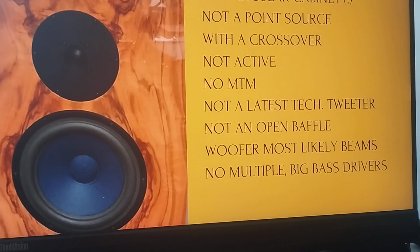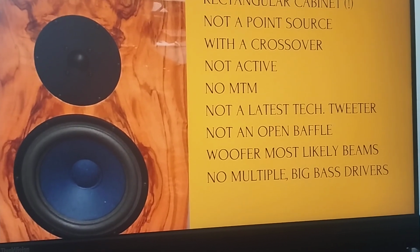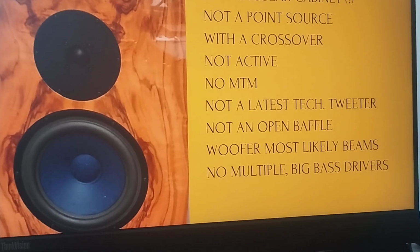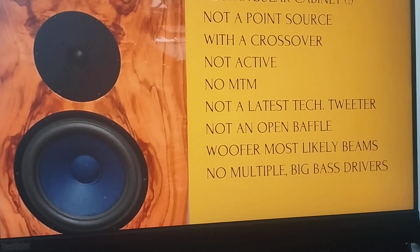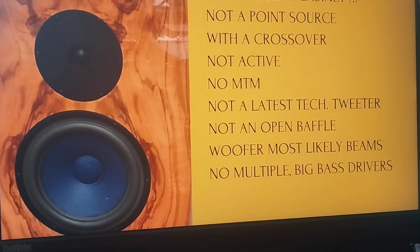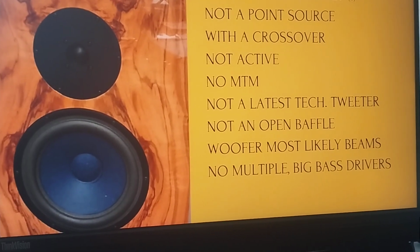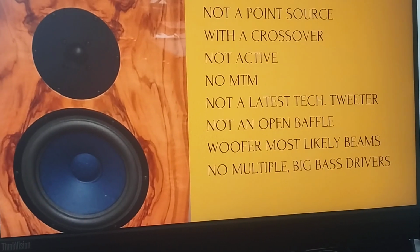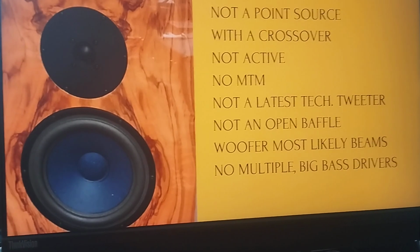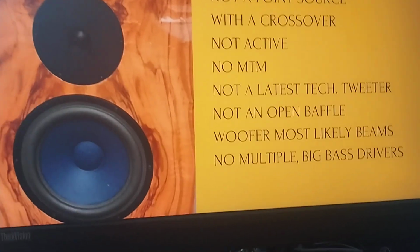Also, the bass section, it's just one driver. There are no multiple big drivers like other speakers have. Other speakers have 4 woofers, 3 woofers, 8 woofers, but this one only has one. And it's not a big woofer, it's not 15-inch.